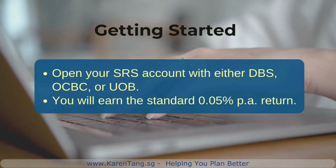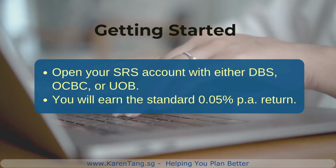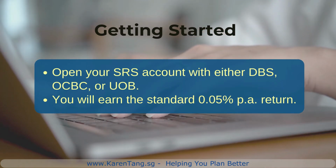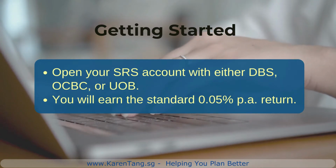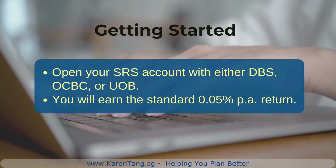You can choose to open your SRS account with any of the local banks, for example DBS, OCBC, or UOB, and you will earn the standard 0.05% per annum return as you would with a regular bank savings account.